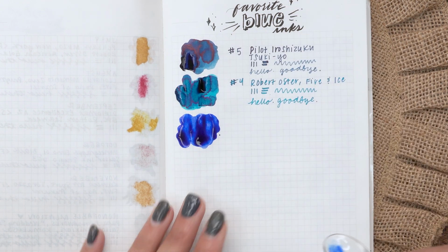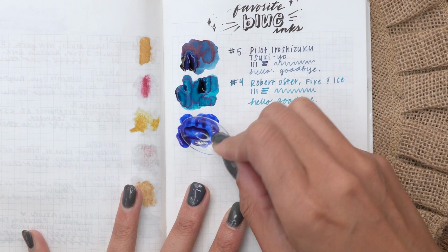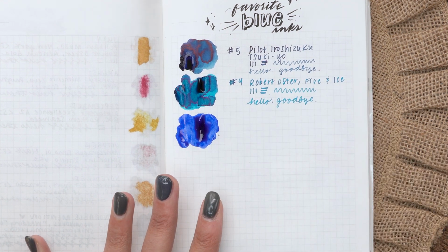It's so cool to see them side by side like this. You just think blue, but next to each other, they just look so different.